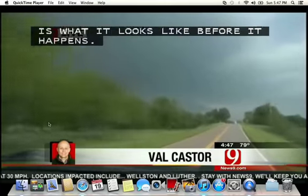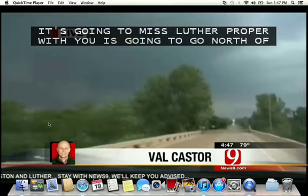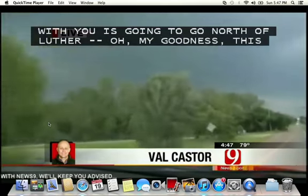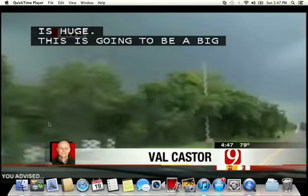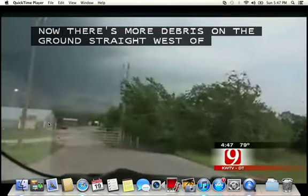Oh, my goodness. This is huge. This is going to be a big tornado. Now there's more debris on the ground, straight west of us, more debris on the ground. Big tornado, Gary. Big tornado developing now. Wilson needs to watch out.